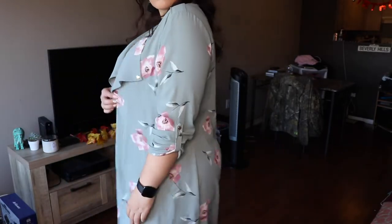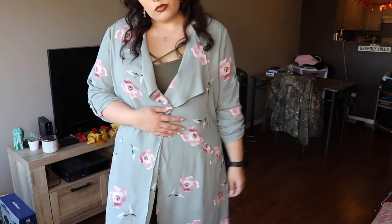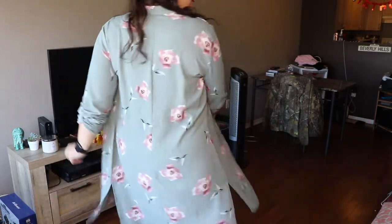But it was in such good condition, and it was nice and long, and it has slits on the sides. I love a good slit. So I decided to get it, and it was only $8.99. It's from Le Chateau, so it was probably at least $40. It has pockets, but they're fake. You can't use them. So that's the only thing that's kind of upsetting other than the belt.